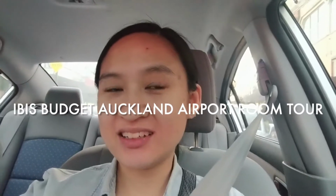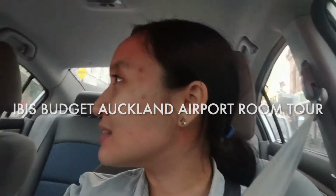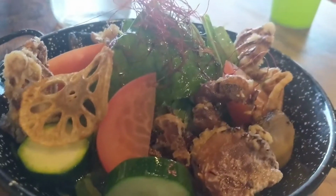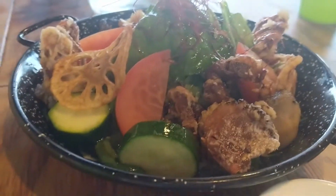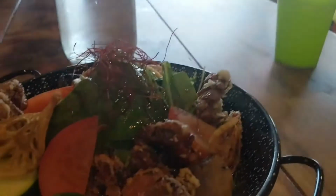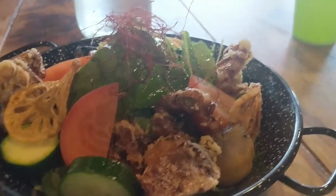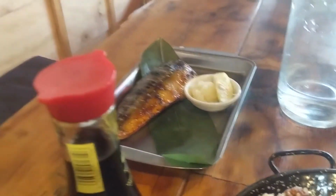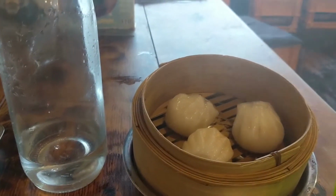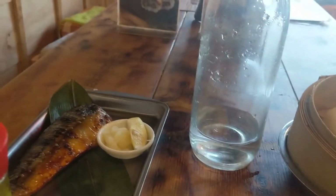We just finished dinner. We got a little Japanese tapas sort of thing at this place. We got a soft shell crab salad. Looks pretty good. We'll see what it's like. We're going to be going to the hotel soon. We got the salt grilled mackerel and some shrimp dumplings. Looks good. What do you think of it?